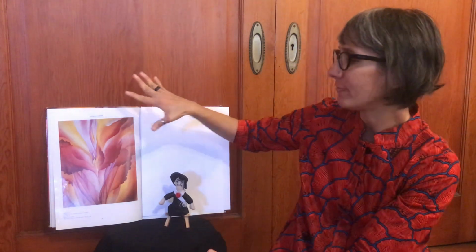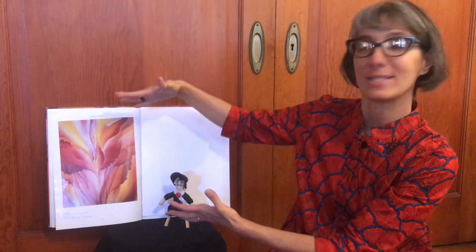And I want you to take a look at the petals of the flowers, take a look at the veins in the leaves, really look up close, and I want you to draw a picture of whatever you choose, plant, leaf, flower, but I want you to draw it big, like Georgia drew her painting, big, and focus on one part of the plant or the flower or the leaf and make it take up the whole page of your paper.